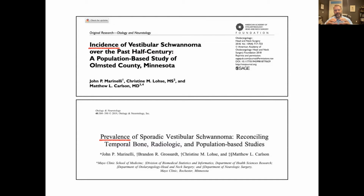And that's important because most people don't die of vestibular schwannomas, and a lot of people have them observed or have radiation. In those two cases, you're not cured of the tumor, you retain the tumor. And so that number adds up in a cross-sectional prevalence.